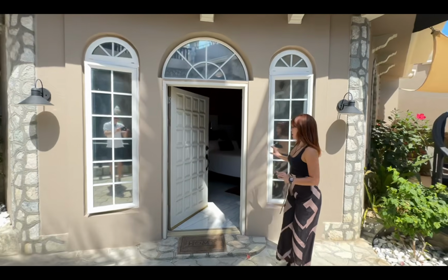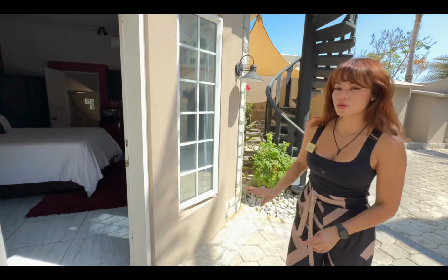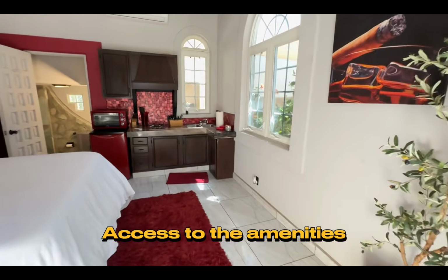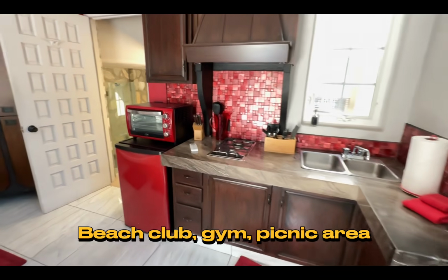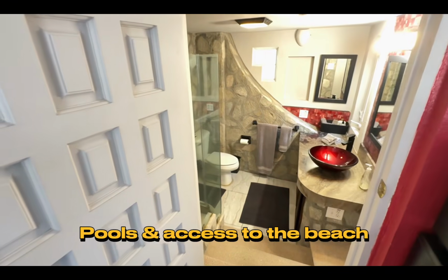And one floor below we have our second money maker. The entire house has access to the common amenities like the beach club, the gym, the picnic area, the pool, and don't forget the private access to the beach.